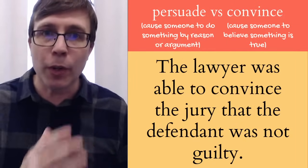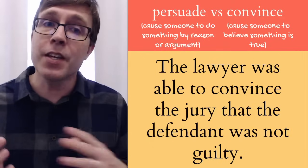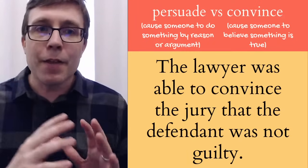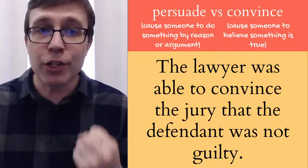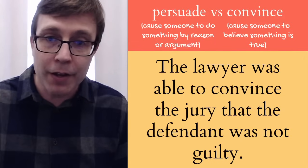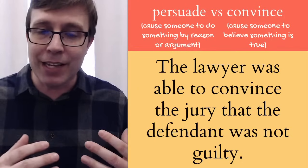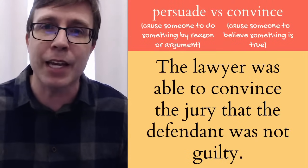So in this case, the lawyer was able to convince the jury, convince these people to believe the defendant was not guilty. So you're talking about that the jury now believes that this is true. They believe the defendant is not guilty. Think about it another way. If I wanted to use persuade and you're trying to get someone to do something, then I might say the lawyer was able to persuade the jury to vote not guilty. So in that case, you're trying to get them to take some action, like their vote. In that case, maybe you would use persuade.